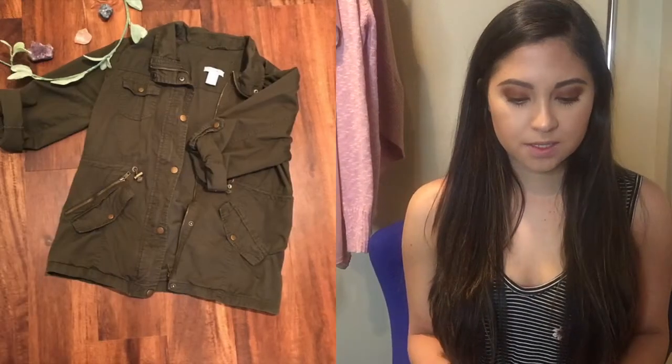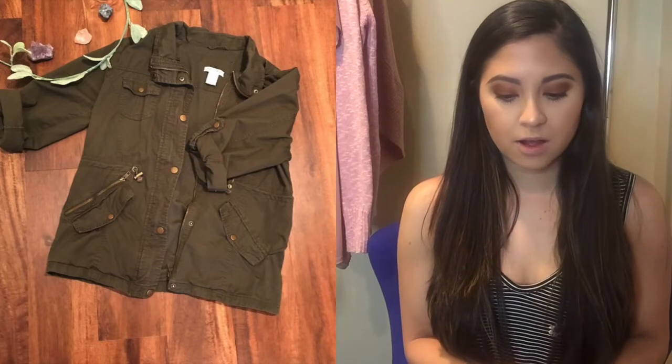First is this Miley and Molly olive green utility jacket. I found this at the bins one day, and I had never heard of the brand before, but I just picked it up based on style. It's a really cute utility jacket with all kinds of pockets and zippers and the drawstring around the waist. And it ended up selling in 2 days on Poshmark for $20.